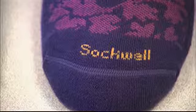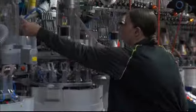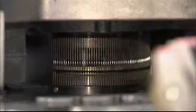What was available in the market before we launched Sockwell, we joked that it fell into two categories, ugly and uglier. Enter Sockwell and Goodhew, two brand names under one local roof that are knitted in this East Ridge facility.